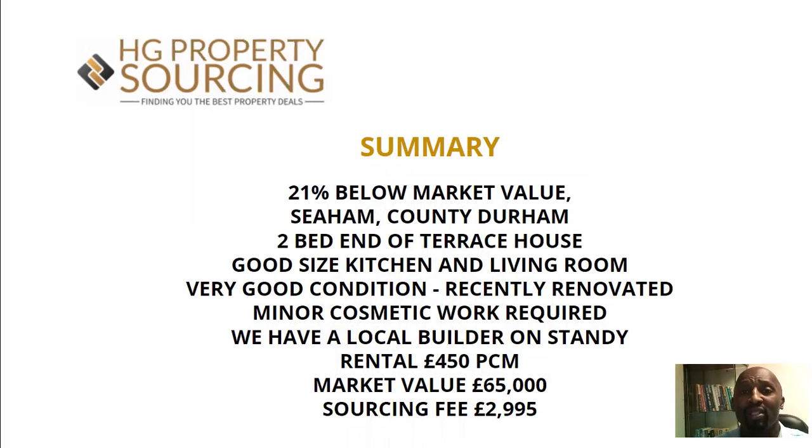This particular property is a 2-bedroom end of terrace house, in a standard building with brick. It's a brick building, so you won't have any problem with non-standard building material. It has a good sized kitchen and a good sized living room, and it has recently been renovated. The story behind this is the owner had run out of money. He started to refurbish the property, using quite high-end stuff, and he actually ran out of money. He's now gone to live with his parents, and the property's empty.